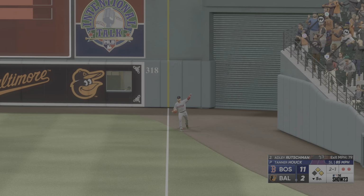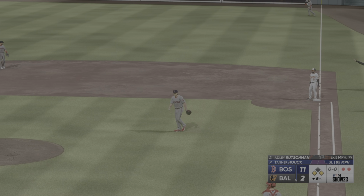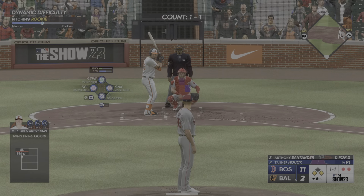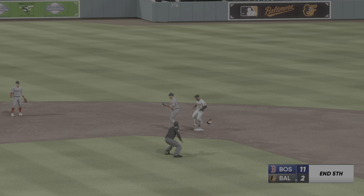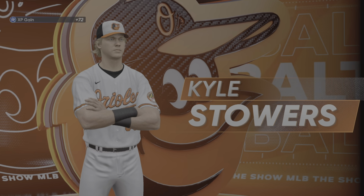Makes the grab on the run. Runner tags up for third, and he moves up a base. So 2 away with runners at the corners. Anthony Santander, the next to hit for the Orioles, who's 0 for 2 with a pair of strikeouts. On the ground to third. Oh, great stop. On the money. Nice play. Orioles close the gap on the homer.